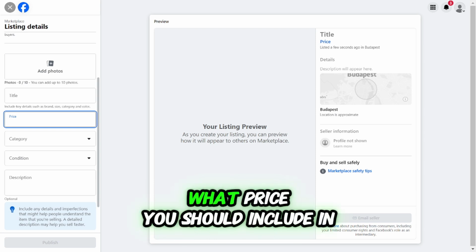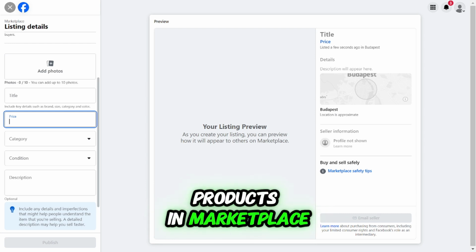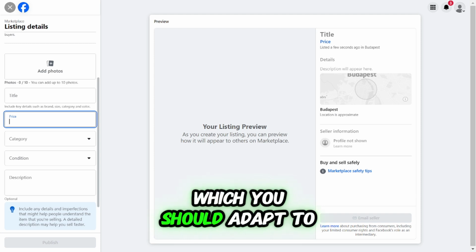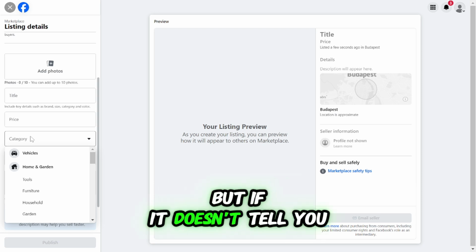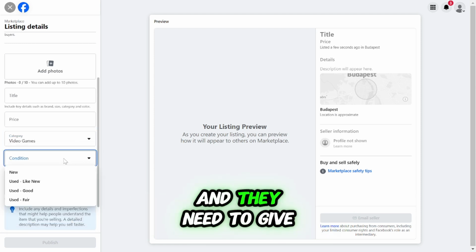If you're not sure what price you should include in your listing, then what I can recommend is to look through the similar products in Marketplace, and it will help you decide about the price range which you should adapt to. Then you have to choose the category. Facebook may be able to tell the category by itself, but if it doesn't, you need to choose it manually. And then you need to give the condition of the product.